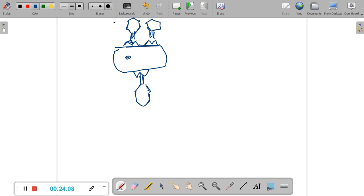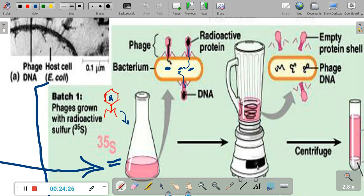And where is the DNA? The DNA is lying on the inside. And so this process, the injection of the DNA, basically occurs within the first 20 minutes of infection. Within the first 20 minutes of infection, this is the condition. And what did Hershey and Chase do after this? After a certain period of time, as far as I can remember, it was approximately 20 minutes. After 20 minutes of incubation, 20 minutes after they added the virus to the bacterial culture, this was the condition.